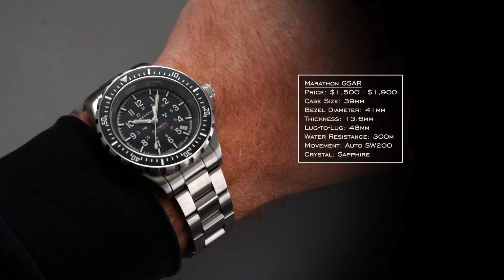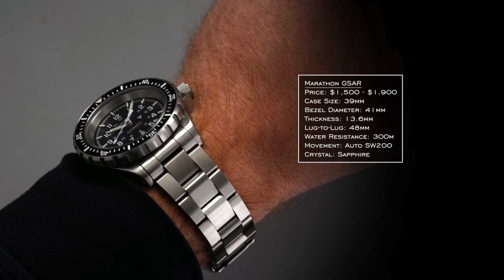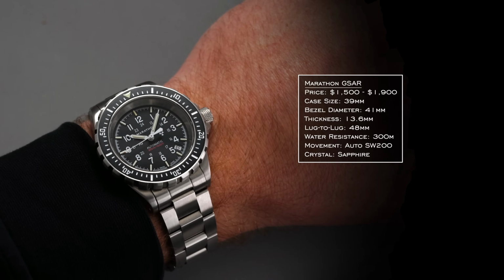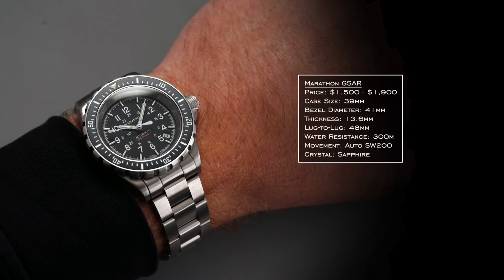They're shifting over to Sellita calibers, but Sellita, absolutely fine reputation. Love Sellita movements inside of all the watches that I own with them. Sapphire crystal, but this watch is pretty much unlike anything else. If you see this watch, you're like, okay, that thing looks pretty rugged, and it is.